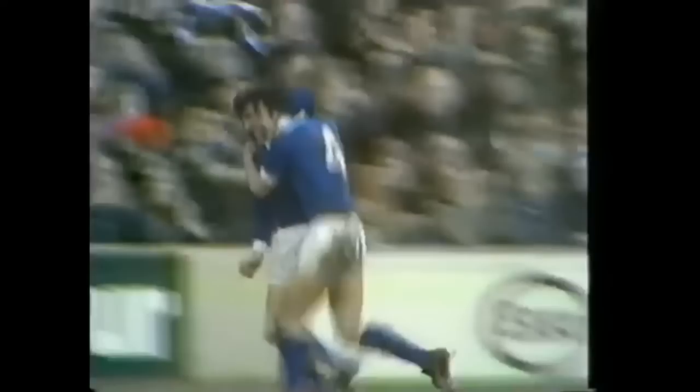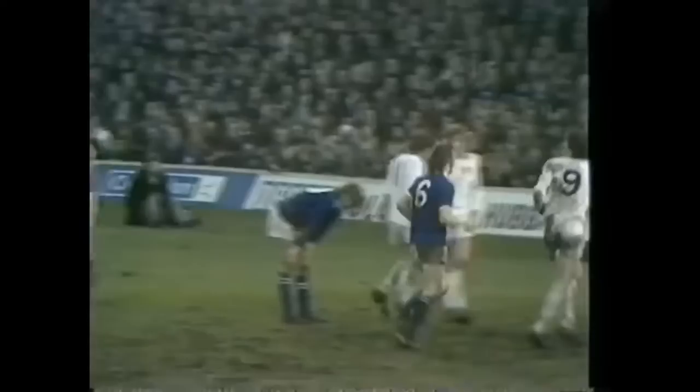Going through their minds, I'm sure, is whether they want to win or lose or draw, because a draw and a tough replay at Villa Park is certainly something they don't want.